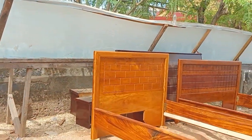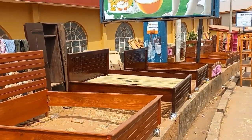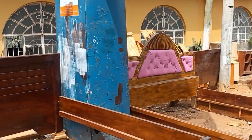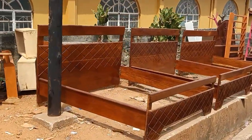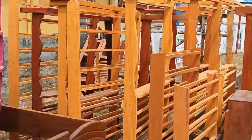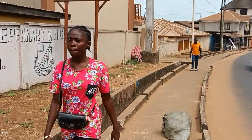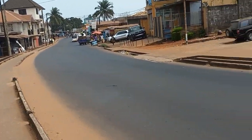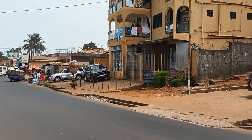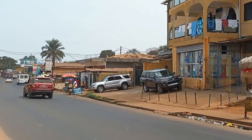These are locally made furnitures. These guys are exceptional. See their work. These are beds. They've been doing so many exceptional work.